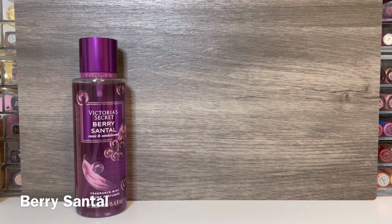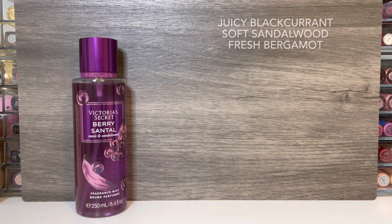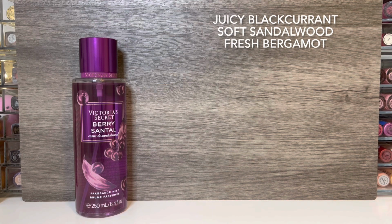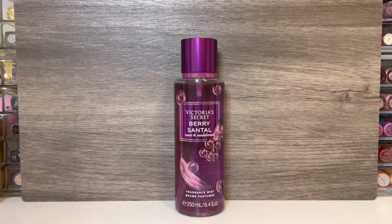Then I have Berry Santal, which has rich purple packaging with berries on it. And this has notes of juicy blackcurrant, soft sandalwood, and fresh bergamot. And this opens with sweet, juicy berries that have a bit of a sugary, candy-like feel to them.